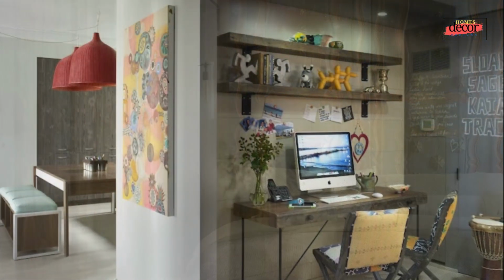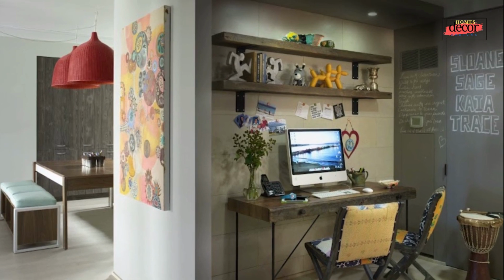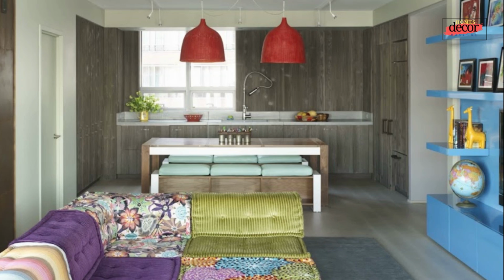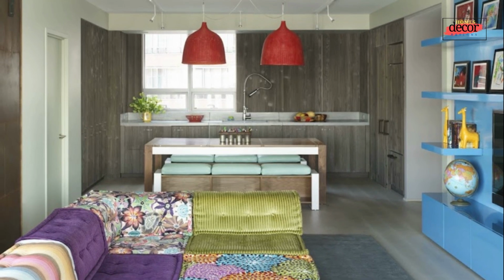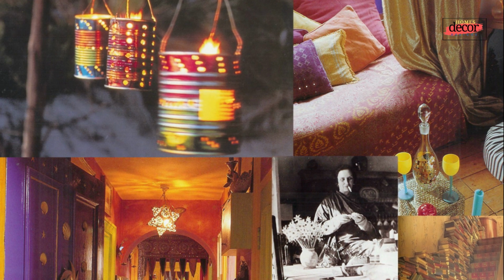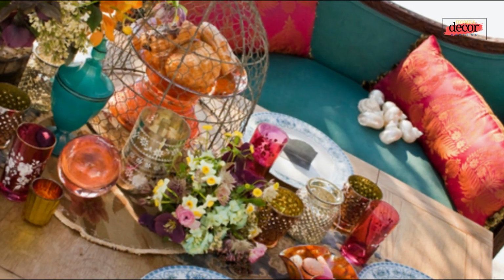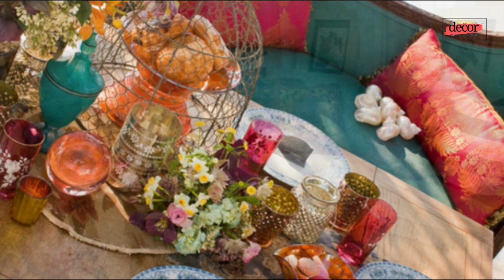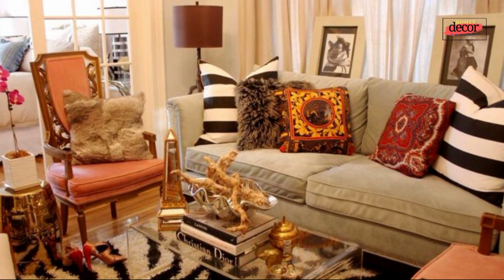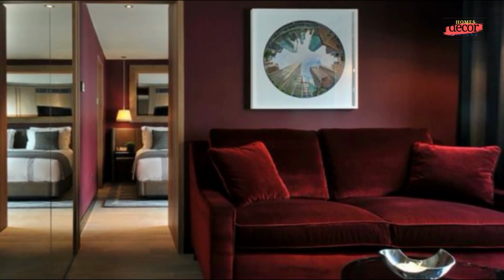5. Incorporate vintage and antique furniture. Vintage and antique furniture can add a touch of character and charm to your boho space. If you're on a budget, check out flea markets and thrift stores for unique and affordable vintage finds. 6. Add personal touches. Don't forget to add personal touches to your space to make it truly your own. This could include displaying family photos, souvenirs from your travels, or artwork that you love.